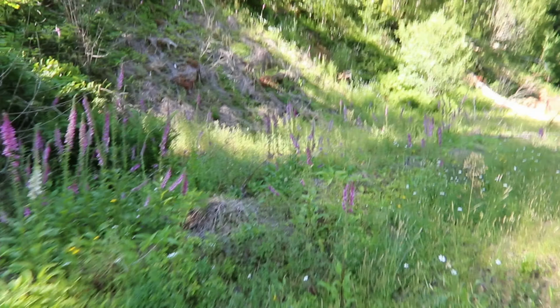This road's really nice. It's amazing just having a nice little paved road like this going through this forest. This guy's kind of going a little fast over here in his Audi.